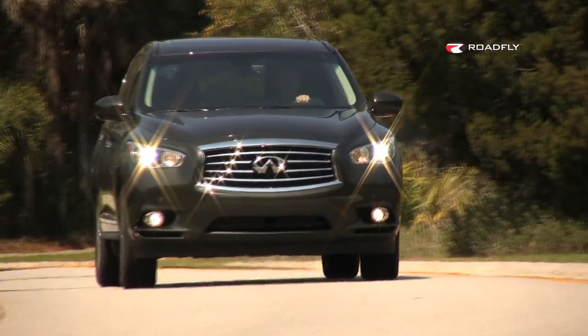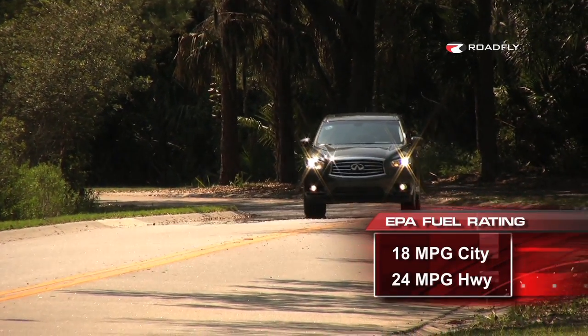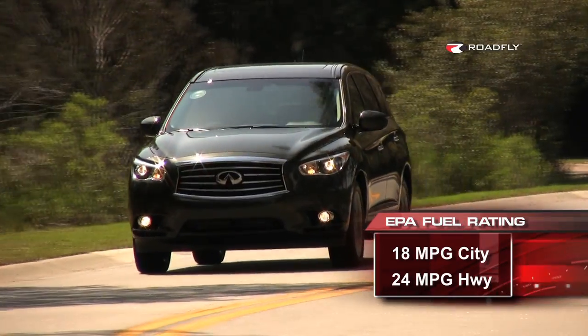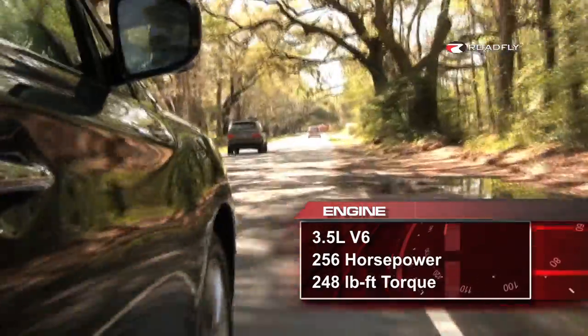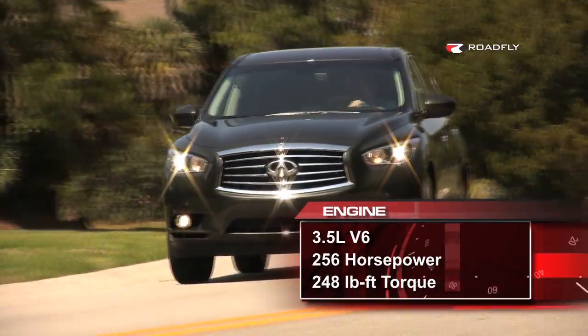This is the first Infiniti product to offer the CVT, continuously variable transmission. And the primary reason they chose it is for fuel economy. The new Infiniti JX delivers 18 miles per gallon in the city and 24 on the highway in the front-wheel drive version, and then the highway number drops to 23 in the all-wheel drive version. The engine is a 3.5 liter V6, which is the same 3.5 liter, just retuned, that they've had for a number of years.